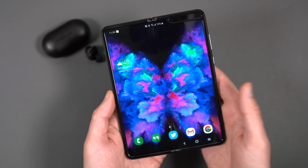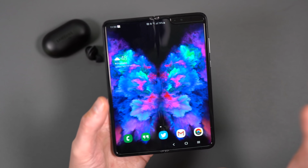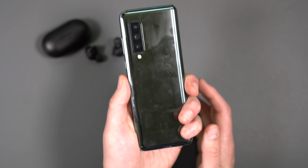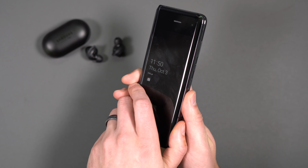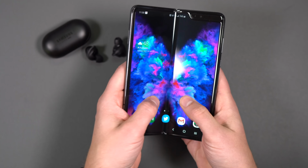It's got 512 gigabytes of storage with UFS 3.0, and it's got 12 gig RAM. And it's Samsung stuff, they're doing better with updates and all of that. This thing is cool. It's also cool to just do that. I mentioned this in my unboxing video. Guys, you can unfold it. You get to do that, it's just cool.